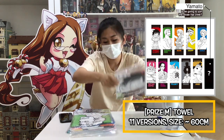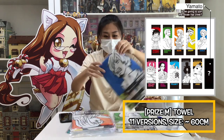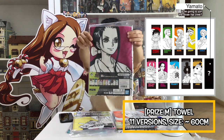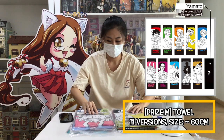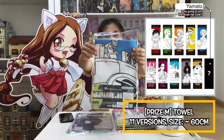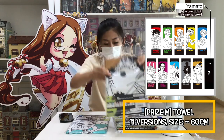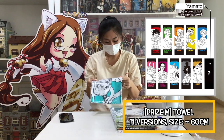So you have Luffy here, Zoro, Sanji, Nami, Robin, Usopp, Chopper, Franky, Brook, Jinbei, Yamato. So there are altogether 11 designs, right?